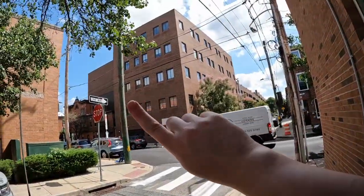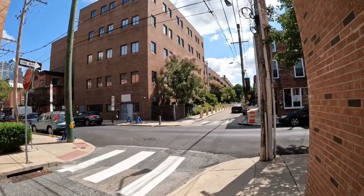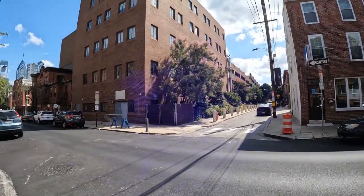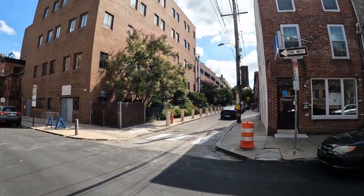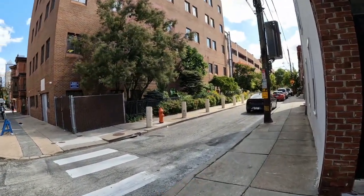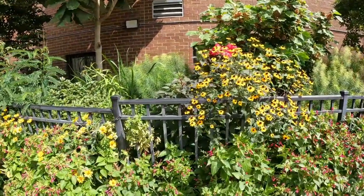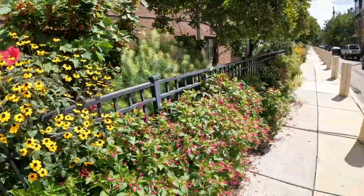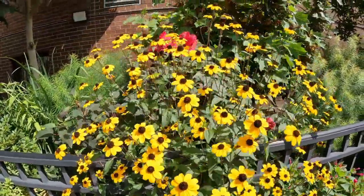And right here, on the back of this building, for the entire block, there are just tons of flowers. So I am excited. You can see off in the distance here some of the buildings of downtown. So I am excited that I found this spot again. The only downfall or bad thing is that it is in full sun, but it does go the whole length of this block, and we're already seeing some beautiful plants.